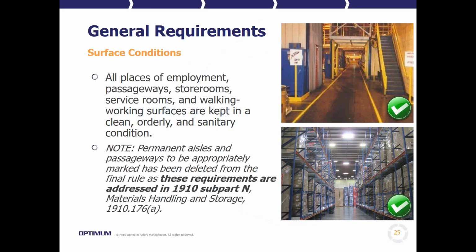So let's look at some of the general requirements for Subpart D, walking working surfaces. And again, general requirements, it's organized a little differently, but this is nothing new. All places of employment, passageways, storerooms, etc., need to be kept in a clean, orderly, and sanitary condition. That is nothing new. What I do want to point out is that they removed from Subpart D the permanent aisles and passageways being appropriately marked.